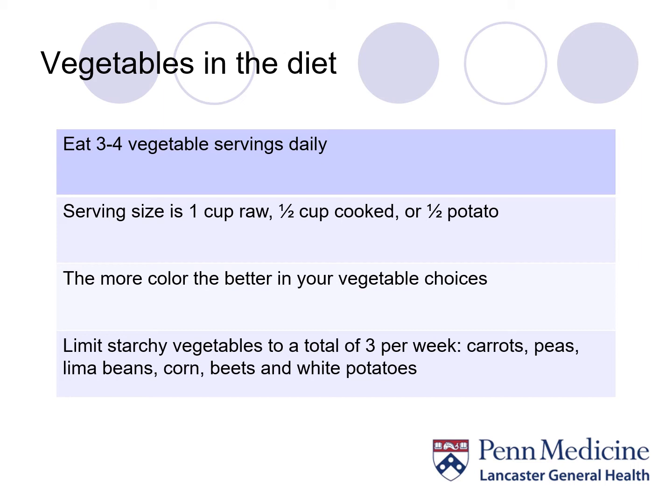It is recommended that you eat at least 3 to 4 servings of vegetables a day in your diet. The more color and variety in your vegetable choices, the better. However, we do recommend that you limit your starchy vegetables. Starchy vegetables turn into sugar and can elevate your blood sugars and triglyceride levels.